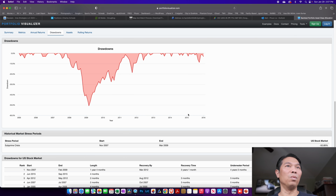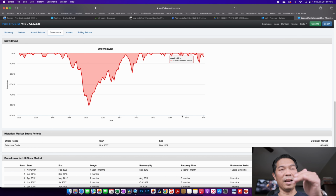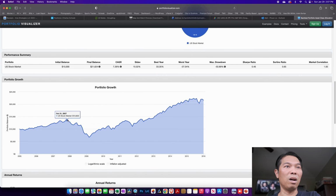Okay. So what's a drawdown? Drawdown is basically when you get to the peak of returns and then to the next trough, the next bottom. So if we go to the summary here, we can see what this means. The peak was probably back in end of October, November 2007, where the US stock market was at 13.6 if you had invested your $10,000. From this peak to the trough, which dropped down to 66.80, that was a 51% drop.